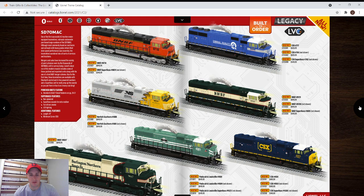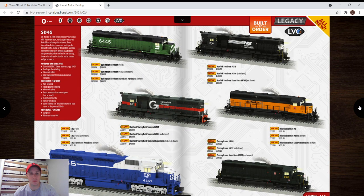But again, for me, for $650, I do not see myself buying one of these as my first legacy engine. And these are pretty cool too, the SD45s, that Norfolk Southern one. Of course, if you know me, I love Norfolk Southern, or at least I loved Norfolk Southern up until about 2015. That's kind of where I draw the line and don't really try to model anything after that. But yeah, that high hood NS engine, that's pretty nice.